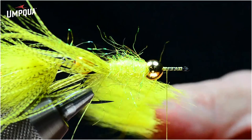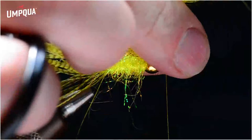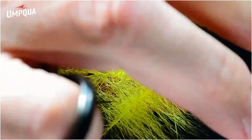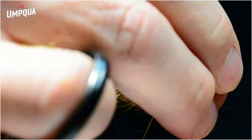Twist that up. And I don't let this twist crazy. This hair is fairly stiff as it is. You know, it looks like rabbit fur, but it's got a fair bit more rigidity to it. So that's one of the things that makes it stand up so well. Rabbit fur is not a good substitute for what we're trying to do here.